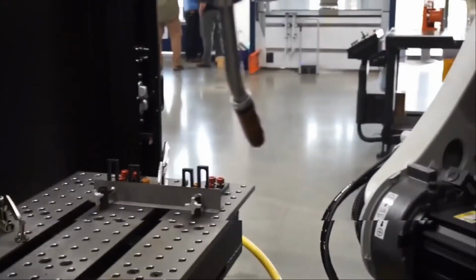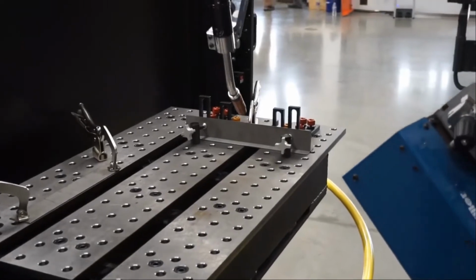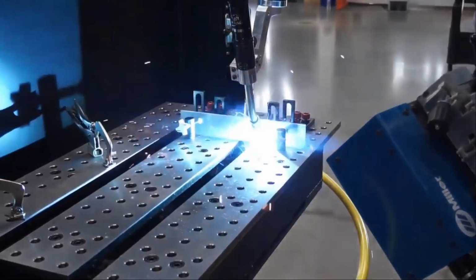Voila. It's hard to find manual welders out there. I'm not sure if you're aware, but AWS did a study a few years ago, and the average age for the human manual welder is about 54 years old. We don't see as many young kids getting into welding these days.